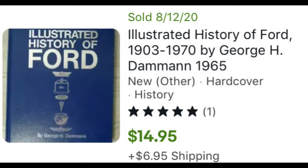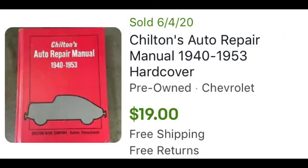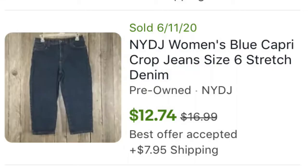Here's another book I grabbed today, also 50 cents. Illustrated History of Ford, and should go for about $15. And the third book I found today, a Chilton's Auto Repair Manual, 1940 to 1953 hardcover. It looks like it goes for about $20. And the last item I picked up on Monday, NYDJ, Not Your Daughter jeans. They're just a capri crop. Very lightweight, so probably $1 or $2, and only goes for about 12 change.